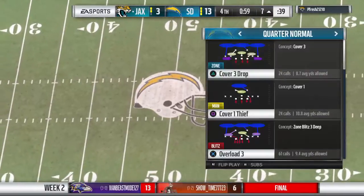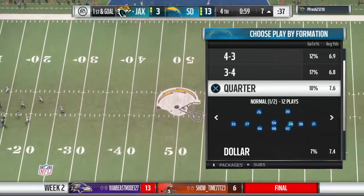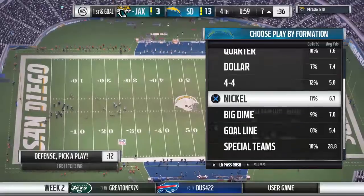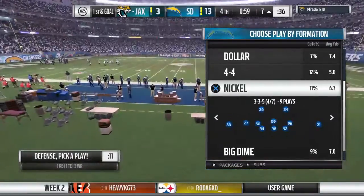So roughing the passer, 15-yard penalty. And you notice how the offensive line responded. A couple went to check on the quarterback, and a couple went to the guy who hit the quarterback. No one likes to see their quarterback hit.